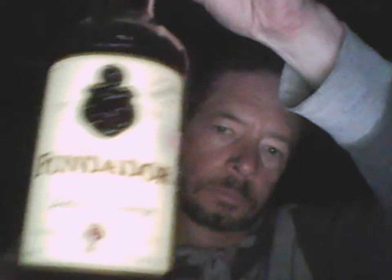From Pedro Domecq, Jerez de la Frontera, Spain, introduced in 1874. It's got this embossed shield in the glass, and the paper label goes around it. It's a knight with a shield, two hands, two fists. No, a fist and an open hand and a sword. I don't know what all that means.